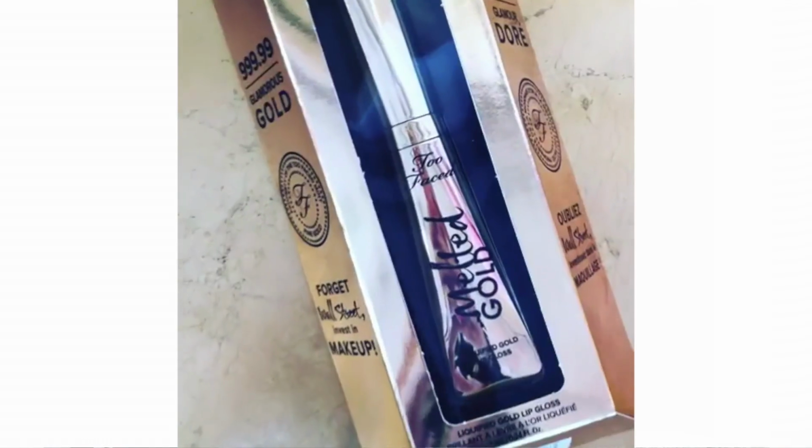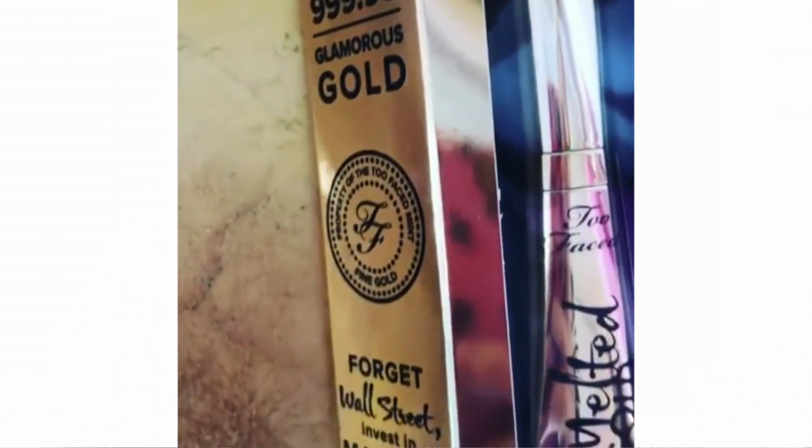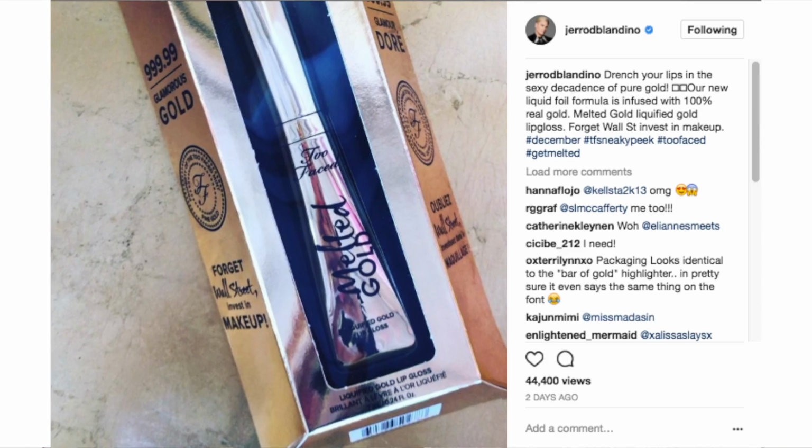But can we also talk about something else that he sneak peeked? This is brand new, but it sort of links to it because I think he's trying to elevate the brand as being really luxe, because he's now starting to put a lot of gold in things. Oh, that's right. Oh my God. So this is the melted gold, and I think it's a lip gloss. It's a liquefied lip gloss formula, essentially a gold lip gloss, which looks boring as fuck, but they've put real gold in it.